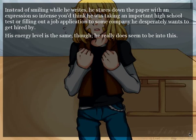The job one, not the high school test. I haven't taken a high school test for, let's see, over 6 years? Yeah, I mean, I assumed it was a job one. Yeah. His energy level is the same, though. He really does seem to be into this.